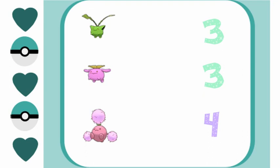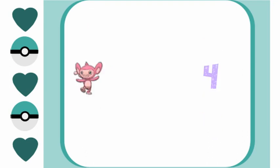Hoppip and Skiploop are decent at best. At least Jumpluff gives a cute shade of pink, but it's still not my favorite pink shiny. Hoppip and Skiploop get 3 points, while Jumpluff gets a 4. Aipom is a nice color of pink, 4 points.